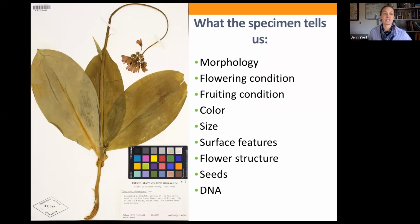These specimens also contain seeds in some cases. People have looked at seed longevity using seeds extracted from herbarium specimens that could range from 5 years old to 200 years old. And then these specimens, each one of them, because it was an actual living plant, contains DNA that we can extract off the specimen and use for research.